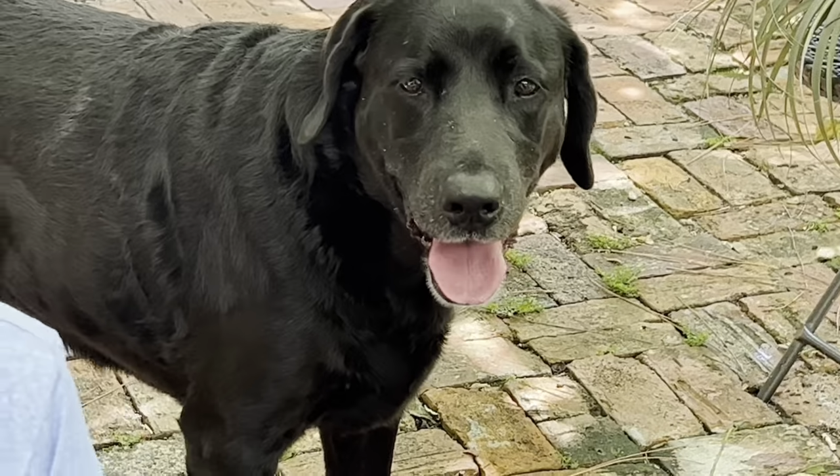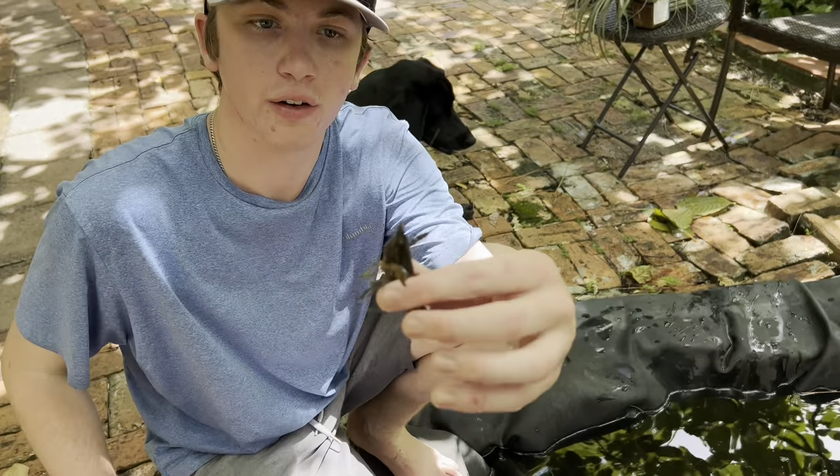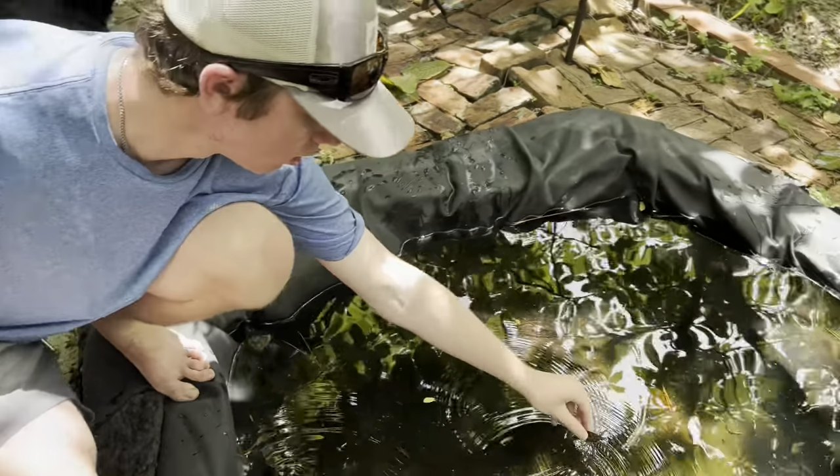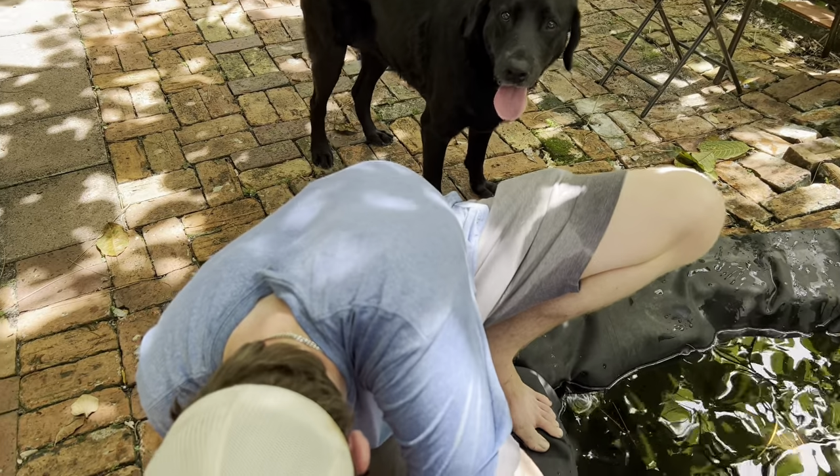All these types of stuff we're putting in here right now, they're all sort of like cleaner creatures. It's a crawfish. We're gonna stick this crawfish in here too. Actually, we're gonna feed him some. Dude, I always do that to crawfish. I'm always like, all right, we're gonna let him go, and then I'm like, oh wait, I could feed him to the fish. I feel so bad.